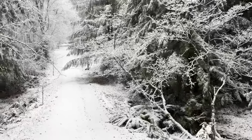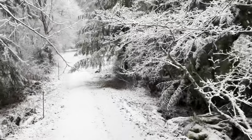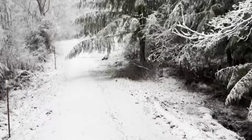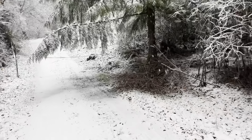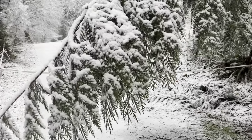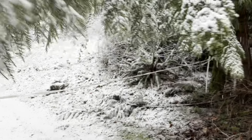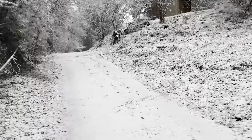So you can see the fence lines. This ribbon fencing that I use, electric fence, it's kind of starting to bear the weight of the snow already. And this branch, I don't normally have to duck under that, so let me see if I can relieve it of its burden. Not much.